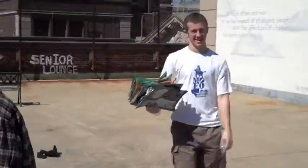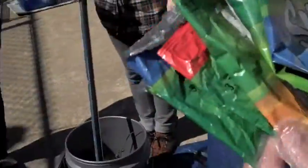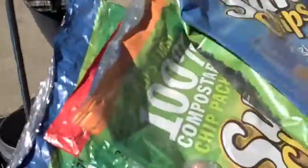Danny's independent variable for his experiment is the supposedly compostable Sun chip bag. So this is the world's first 100% compostable bag. This is also the world's first 100%. I don't know how that works out. This is also. So let's see how this goes.